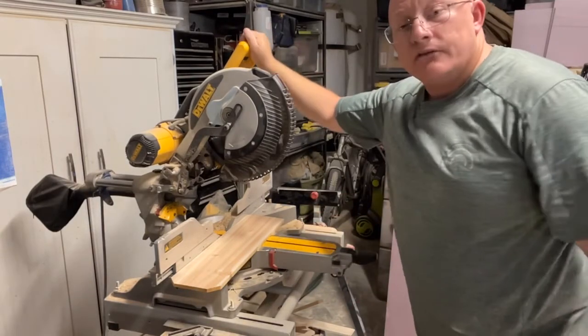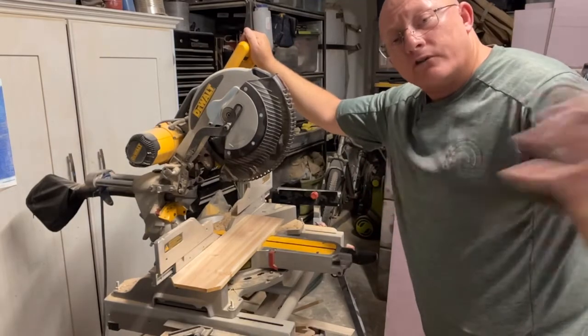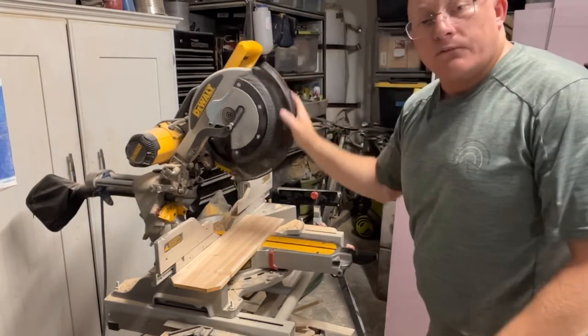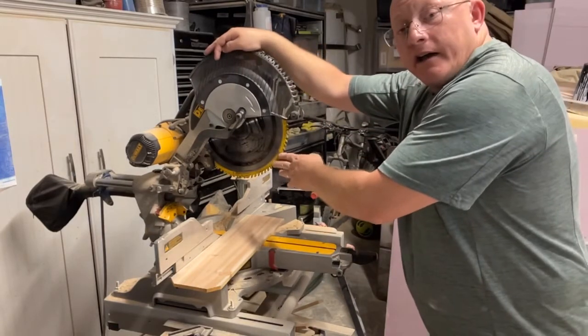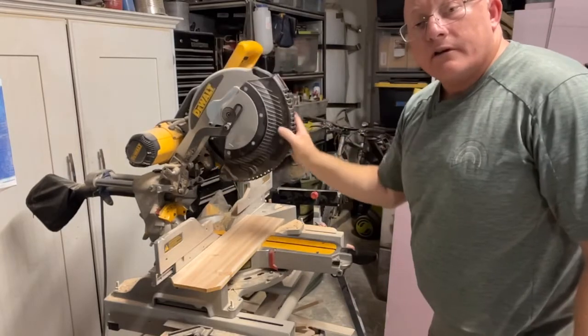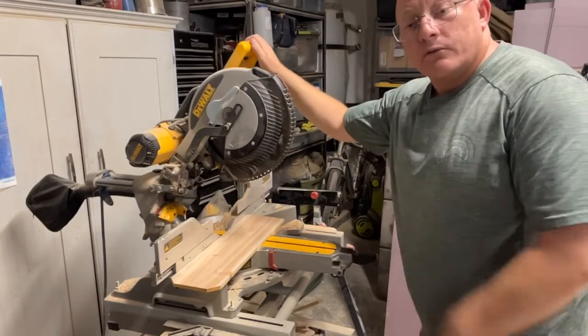And this thing, I've used it for years. I haven't had it quite as long as I've had my table saw, but it's always worked well, and it's done for me. I put a high tooth count blade on it, and I keep it clean and make sure it's sharpened, and this thing works out well.